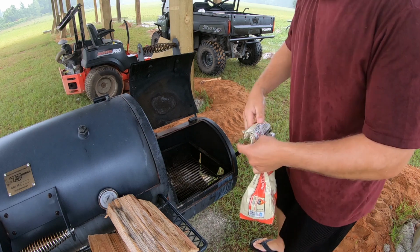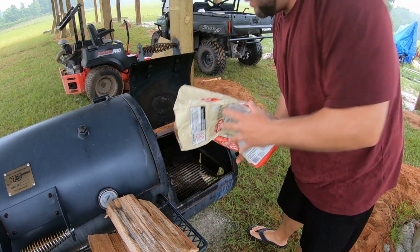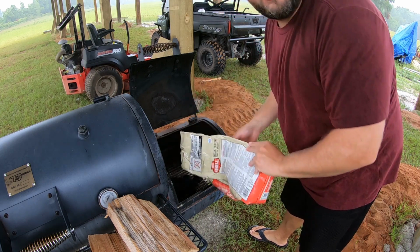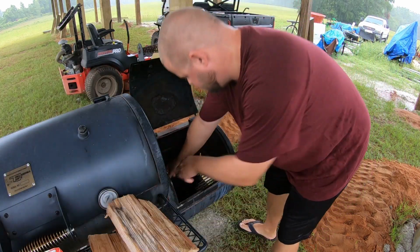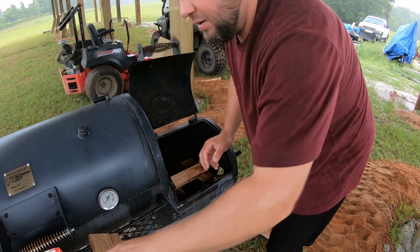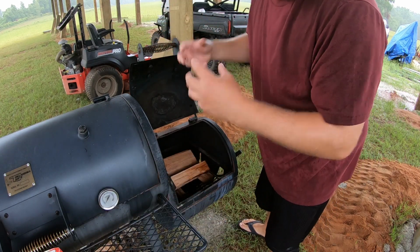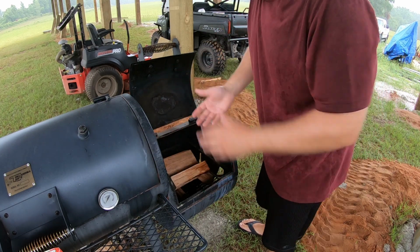I don't even know if y'all are going to be able to hear me with all this rain. But all I do is start with just a tiny little handful of Instant Light charcoal. Basically make me a little log cabin. I'll light this up, let it start burning down into big chunks, and then I'll start adding wood periodically.